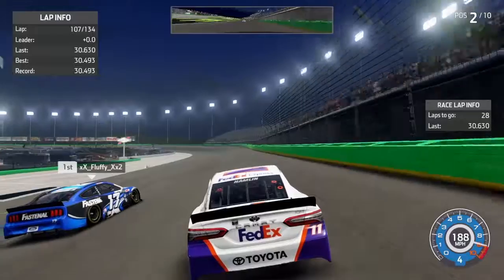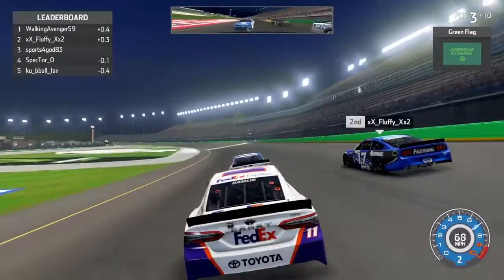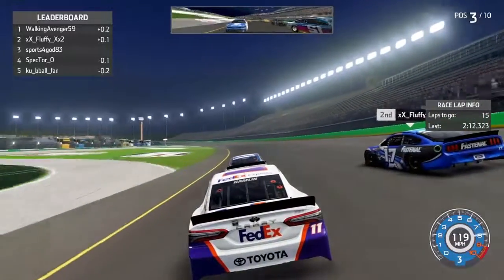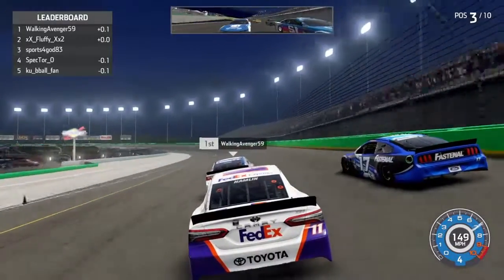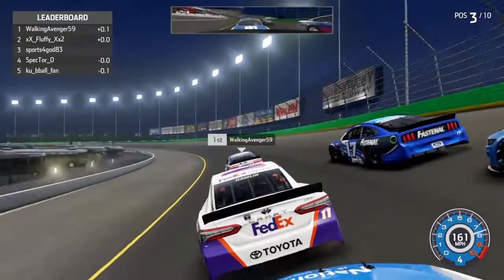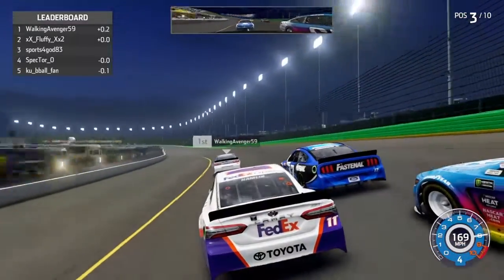He had a really fast car, obviously, and so he worked around me and then kind of pushed me back to second. Some other cautions came out, so now I'm back to third, and once again trying to see if I can figure out a way to get in front of that 17 car. You can see Walking Avenger also trying to do the same thing, so we're just trying to stay on the bottom lane and utilize that for the restart.